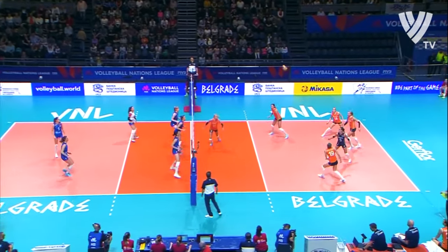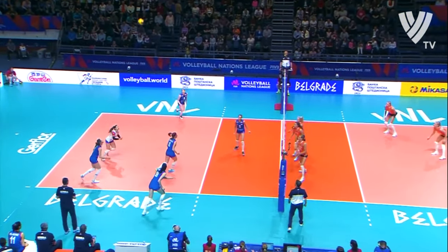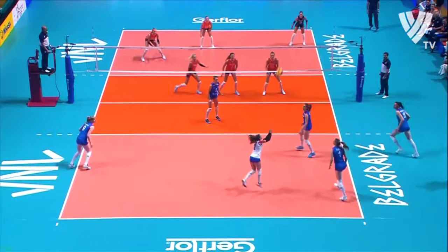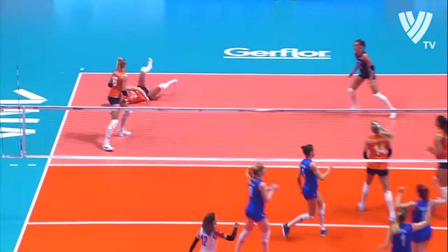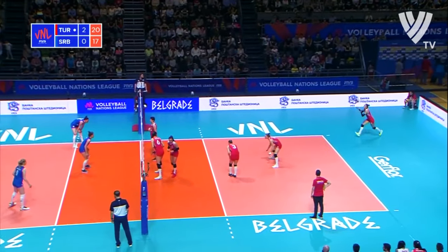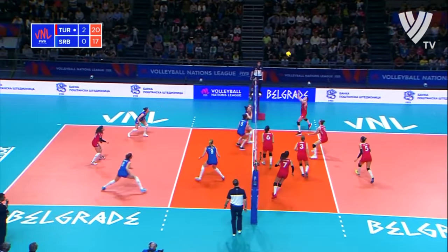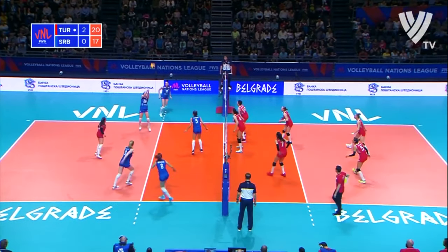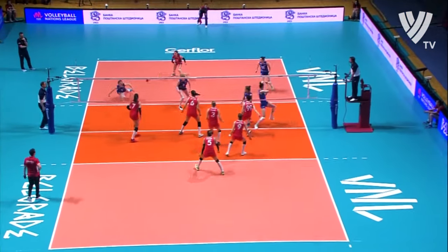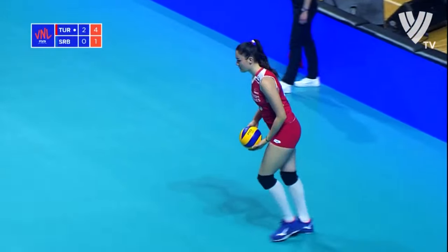Morrison, he's a pretty cool character, doesn't really get fussed by much. Another good swing from Bošković. Right into the... Good up. Oh, nicely played from Bošković. Block out off of Karakurt as well. That's not easy to do.